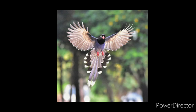Birds have their bodies covered with feathers, right? They have three types of feathers: flight feathers, contour feathers, and down feathers. Feathers help birds to fly and to keep warm. They are of different colors and shapes. They are light and yet strong. All the feathers on a bird's body are not the same. Different kinds of feathers have different uses.